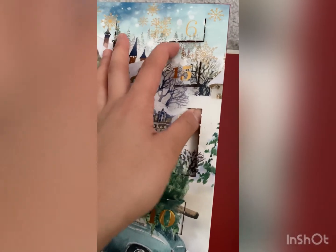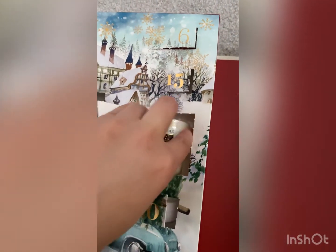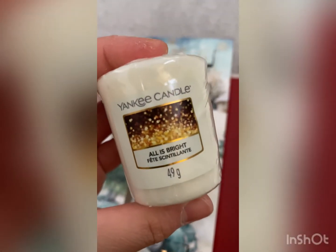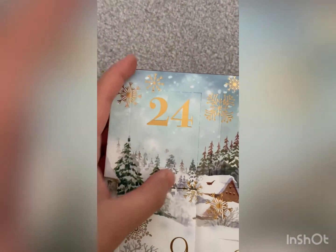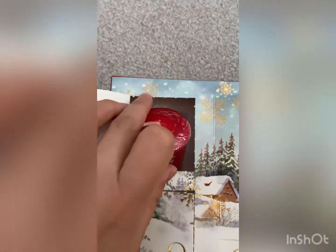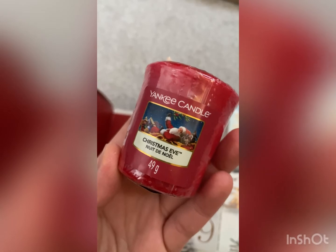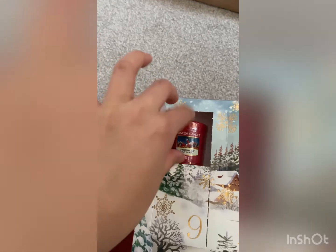And 23rd. Another white one. Ano kaya yung scent? Let's have a look. Ooh, all is bright. Yeah, so sa Pinas, no, parang bawat bahay may Christmas lights. And ang bisperas ng Pasko. Si Santa! Christmas Eve! Yan, ang ating noche buena. Ano kaya ang ating magiging handa this Christmas? Oh, that's cute. So definitely Christmas Eve.